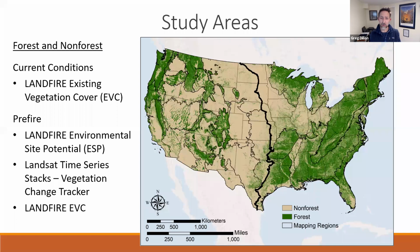We also used a data set that was developed in conjunction with the LANDFIRE program to help inform a lot of the mapping efforts that happened between the original LANDFIRE mapping and the rapid refresh and refresh products that happened subsequently. And that's this Landsat time series stack vegetation tracker, which basically was exactly what that said. It was a stack of Landsat images where forests and non-forests were mapped and then characterized. And there was a characterization in there of areas of persistent forest. And so we used that to help inform that map of potential pre-fire conditions. And then also the LANDFIRE existing vegetation cover helped to inform that pre-fire forest, non-forest mask.